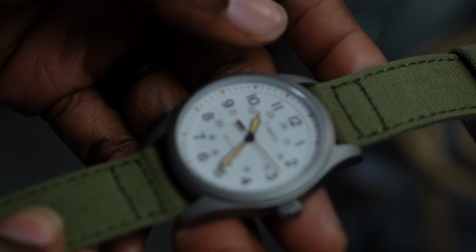Now, I don't know about you, but me and my profession, being in the military, I need a field watch that can actually experience being in the field. Whether I'm going across the lake, whether I'm going across a river, I need something that's going to be able to handle some water resistance, handle some rain. And the Hamilton Khaki is not actually built for that. And so that's where I think the Timex really starts taking the lead.